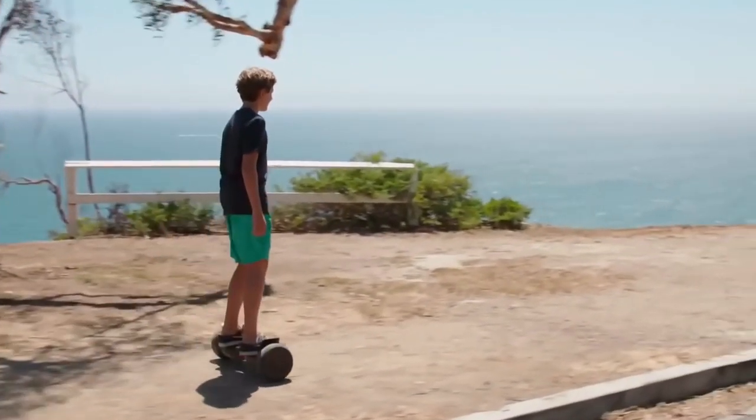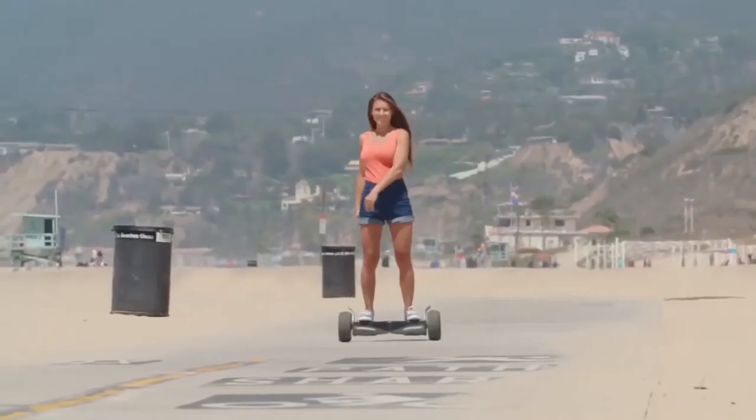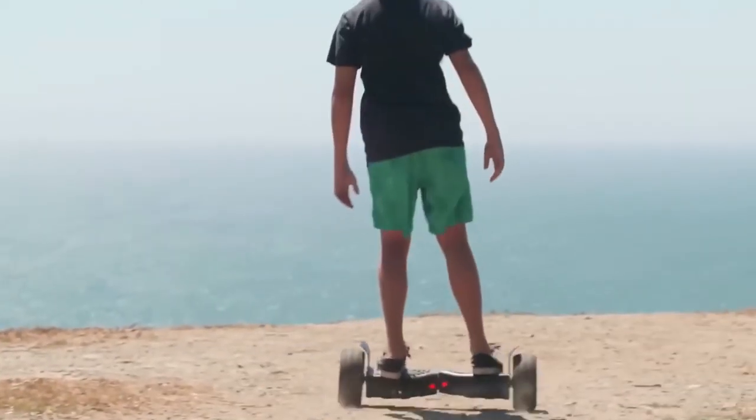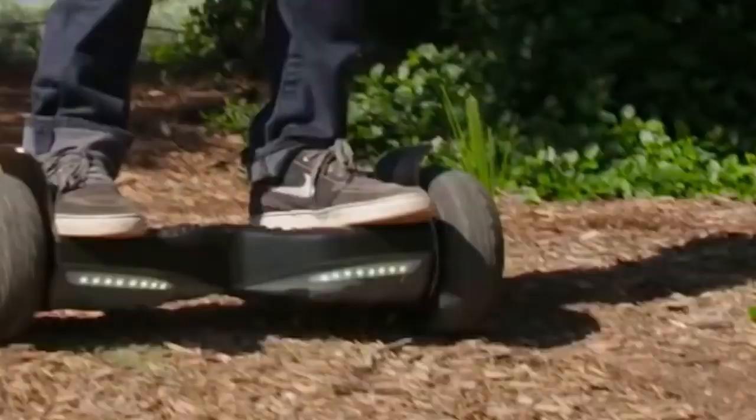The battery charges completely in 2 hours, after which you can ride the hoverboard for 16 kilometers. The hoverboard is suitable for both adults and children. It can carry a weight of up to 118 kilograms. The price of the scooter is $500.